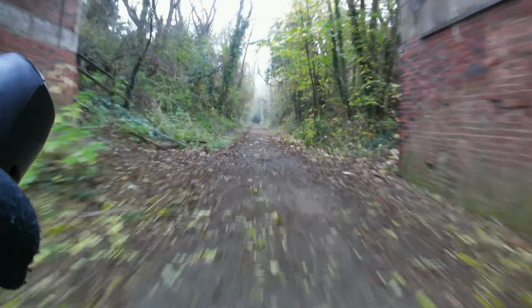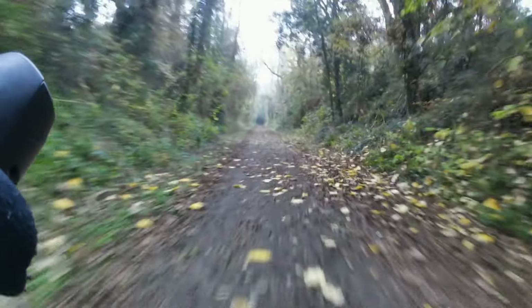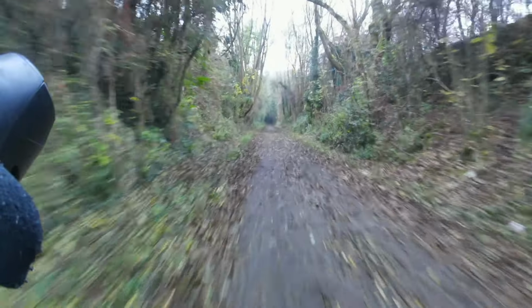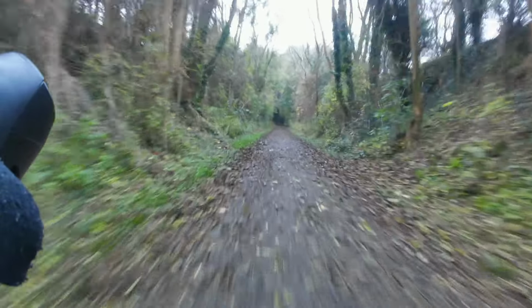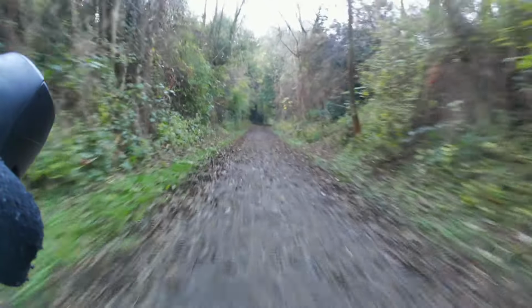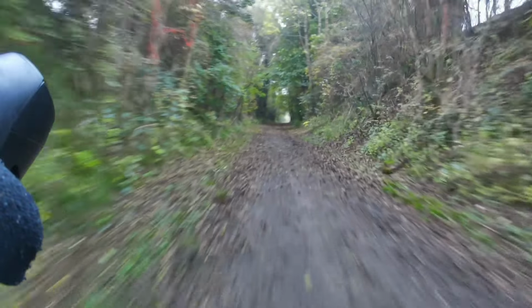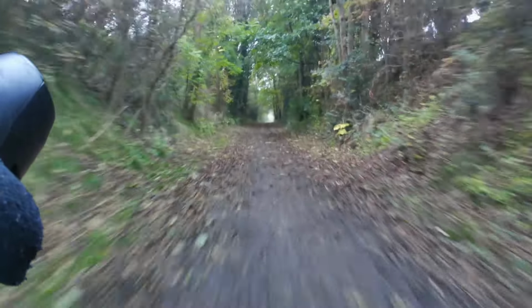Okay, so coming up to another bridge here. Just look how in this cutting the trees just envelop you and create an almost tunnel-like channel. It's absolutely beautiful. It really is. And it's probably why it's one of my favourite trails around. It's stunning.